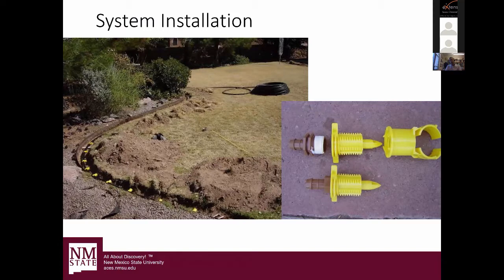Here is an example of how to retrofit an existing turf area. We have an oddly shaped landscape here, a turf area. So we work with a flexible 1-inch tubing, and we use these types of connectors. They are called blazing saddles. They clamp on the flexible tubing, and then you screw this connector in. It pokes a hole into the flexible tubing, and with the pressurized water, the system seals it, and then comes a connector for the drip emitter.